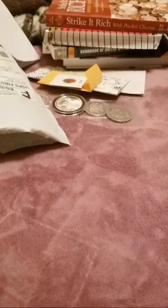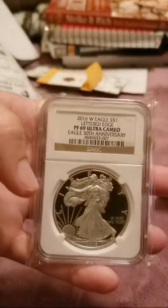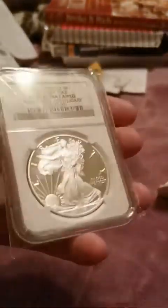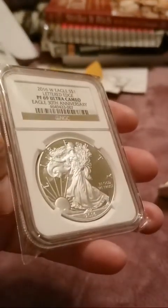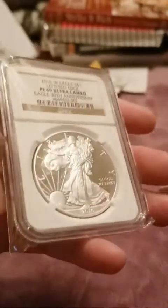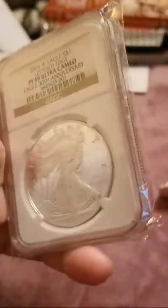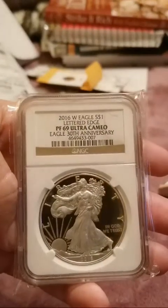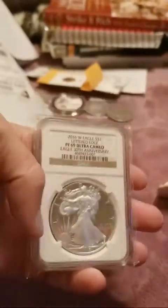Let me see what else I got here. You guys getting tired of this yet? I know. You're troopers. Oh, here's another 2016. You got 4 more to post? So there's another 2016 graded NGC.